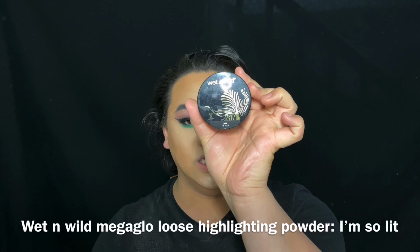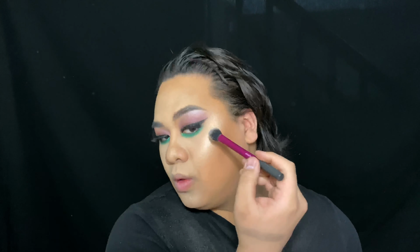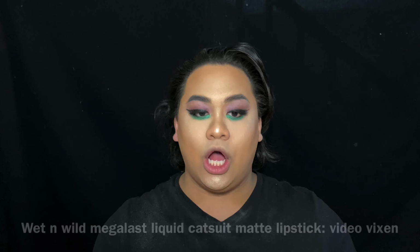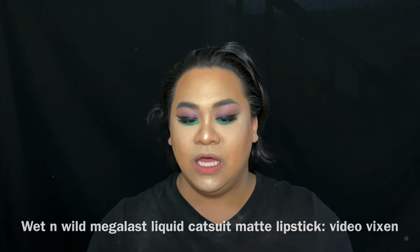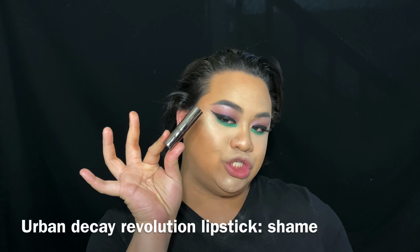And then finally, I'm gonna top off the highlighter with this Wet n Wild I'm So Lit Loose Powder Highlighter. So now that we're done with the face and the eyes, let's move on to lips. So for lips, I'm gonna be using a combination of the Wet n Wild Video Vixen Liquid Lipstick, as well as the Urban Decay Shame tube lipstick.